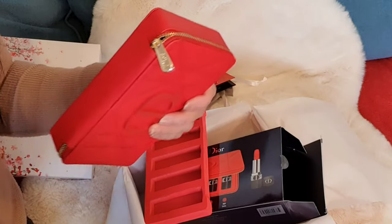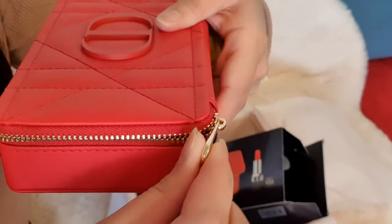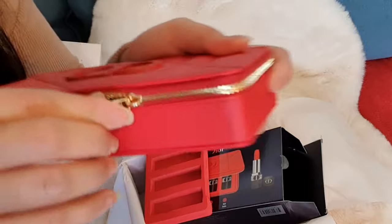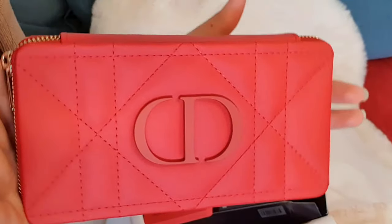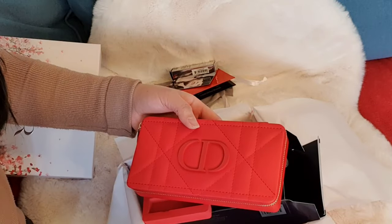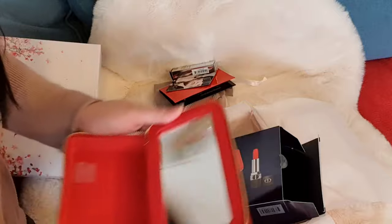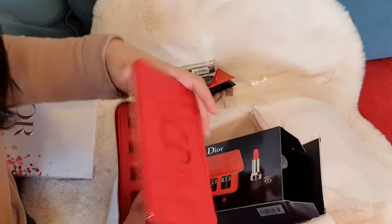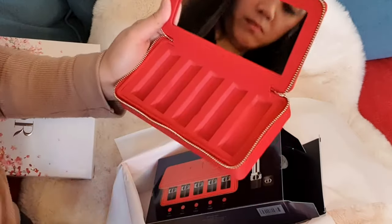with Dior cosmetic pouches and clutches. It has nice detailing for your luxury lover out there. It has a gold hardware and the feel of this material is really good. And as I said, it's slightly heavier weight even without the lipstick in it.